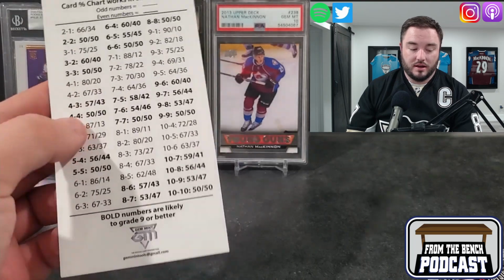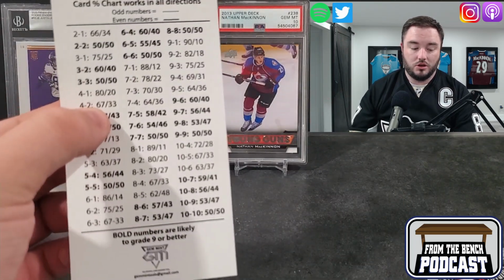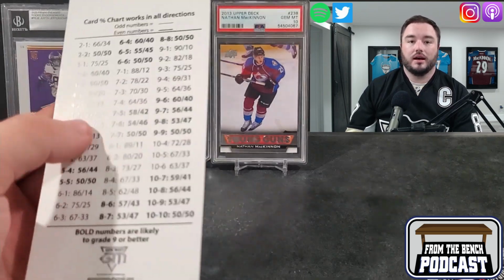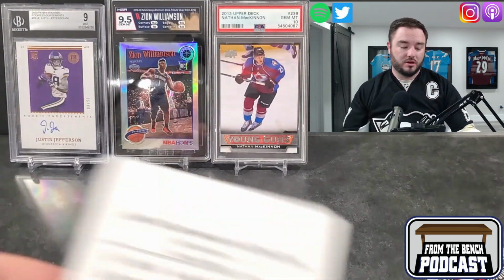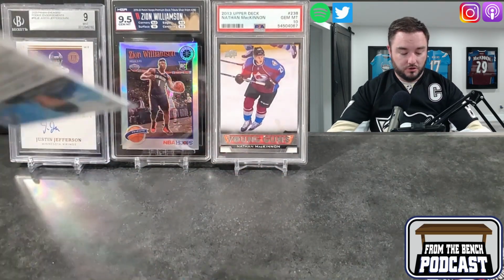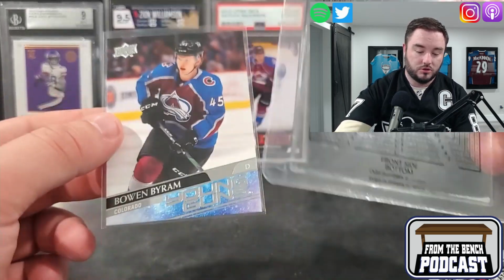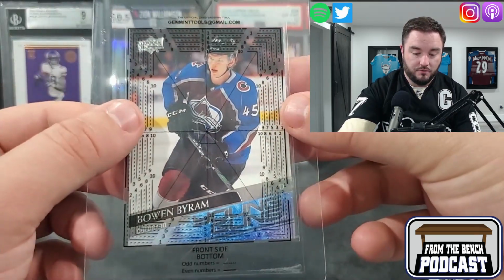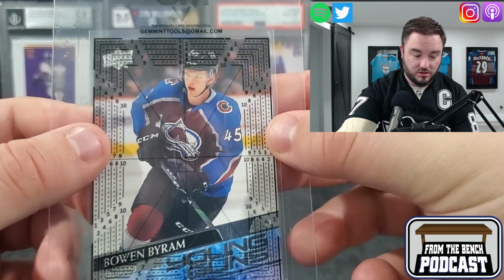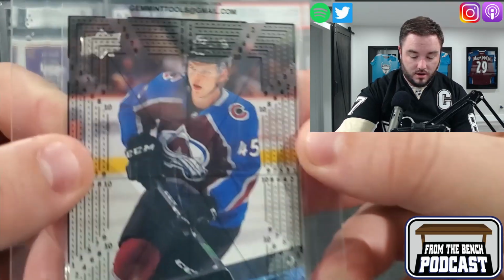But if you went and got a 4 and a 2 for the centering, you're not going to get that 9. So that's the big thing you're going to be looking at. So if I grab this, I'll just show you guys how to do it real quick. This is the one that has the better centering of the 2 Bowen Byhams. I would just take it, put it up in front of it. You're going to line up the edges on the black right here, and then you're going to look at stuff.